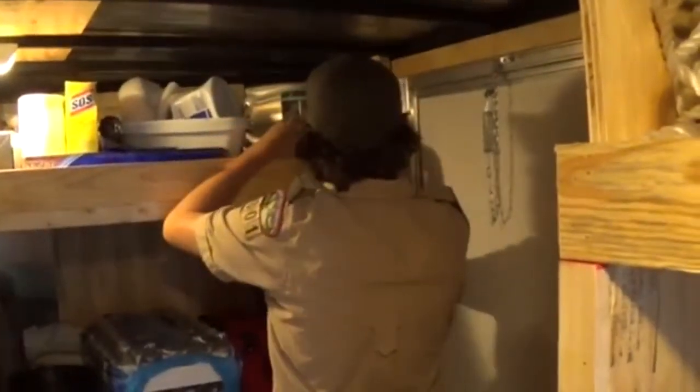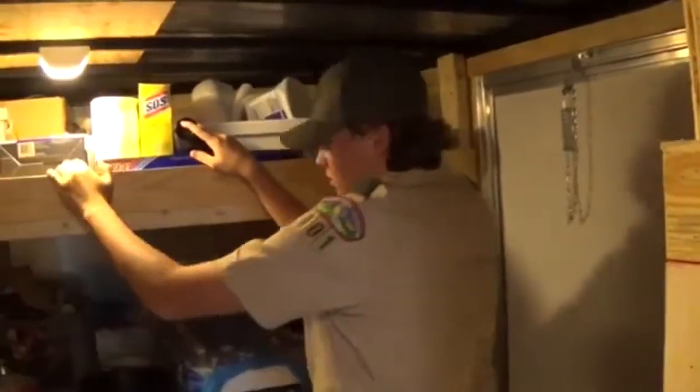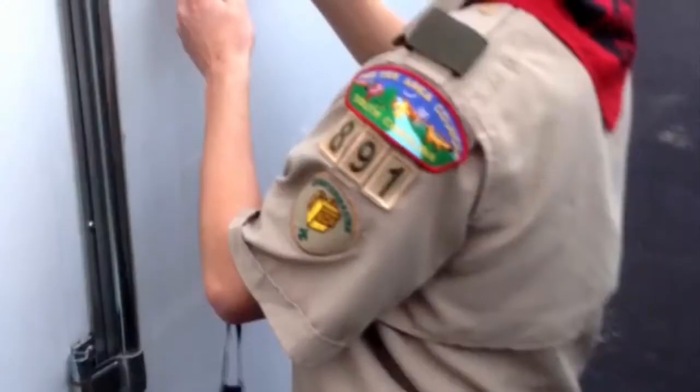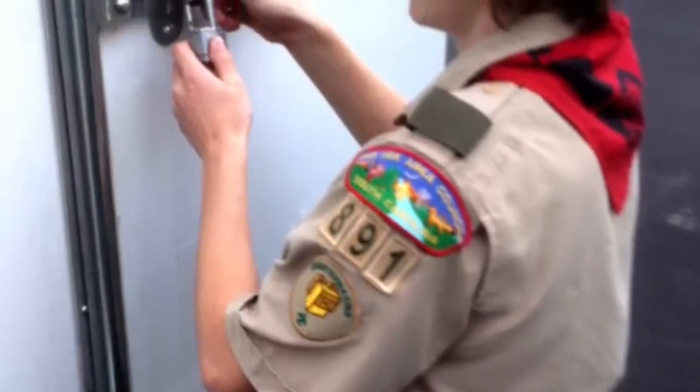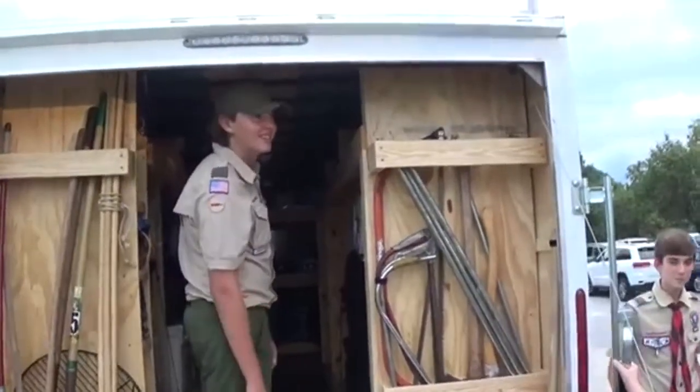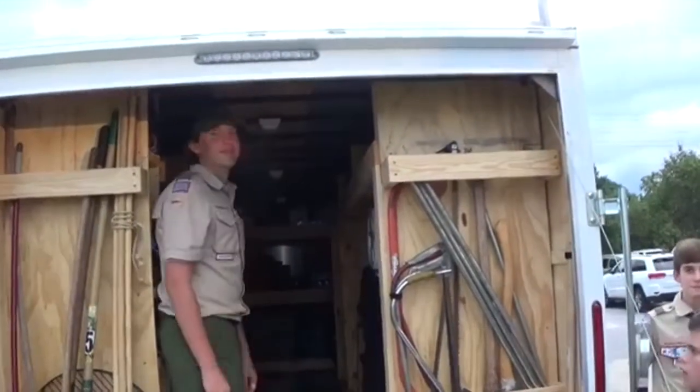Working with the troop committee's equipment coordinator, the quartermaster keeps track of what needs to be repaired or replaced. The quartermaster serves as a good example by wearing the scout uniform correctly, living by the Scout Oath and Law, and showing scout spirit.